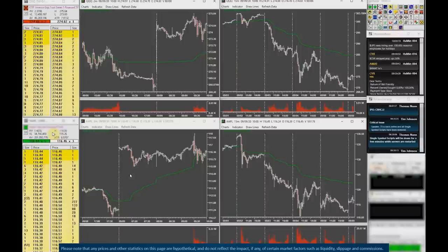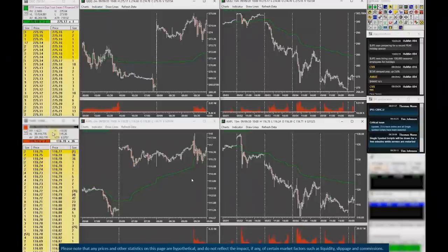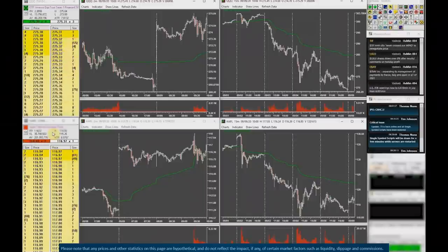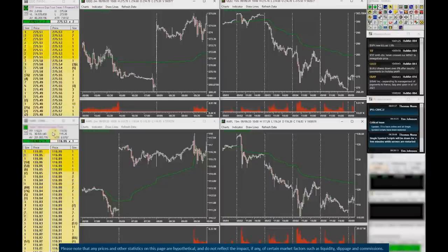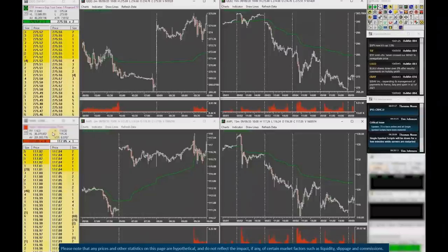Now I'm thinking 116.50 gets broken, I'm gonna try and scale all the way back down to my core. Two lots off right there, previous failure point. 117, a little bit of a psych level on the day. Down to 3 lots. And on that 117 break, I get down to my 2 lots.